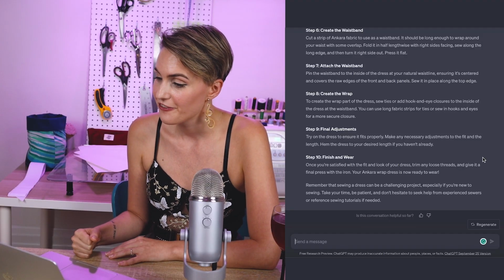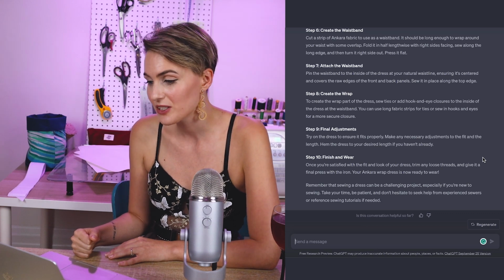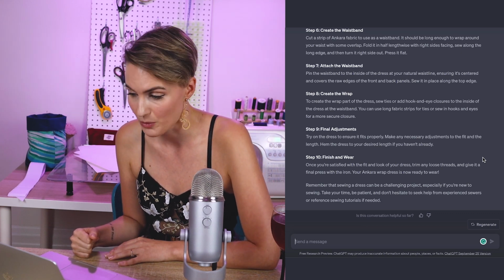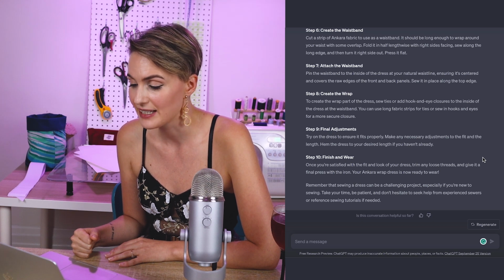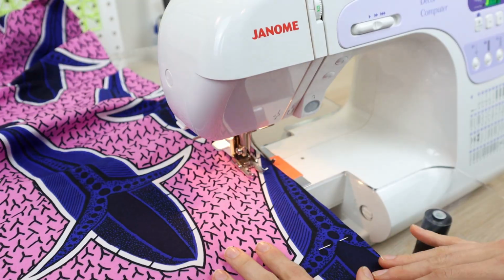Step 9. Final adjustments. Try on the dress to ensure it fits properly. Make any necessary adjustments to the fit and the length. Hem the dress to your desired length if you haven't already.